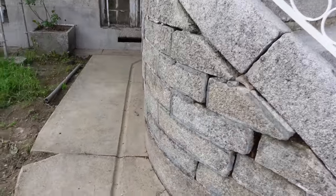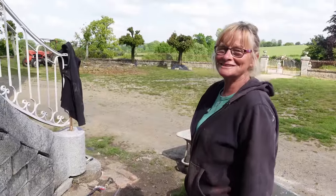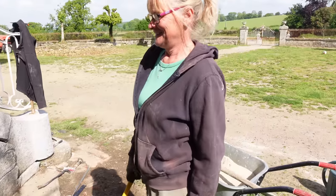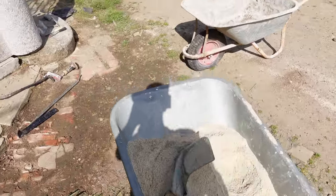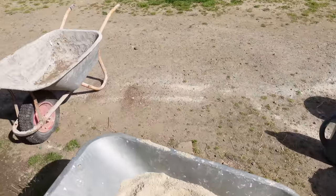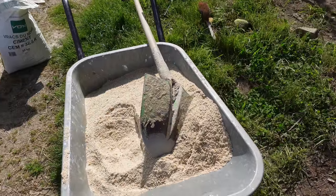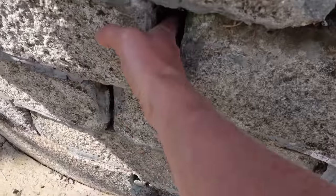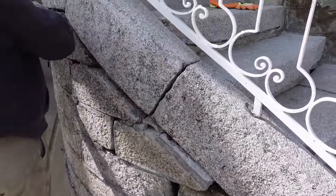So, ma'am's going to go along here and repoint all of this. Because you've got loads of skills from doing all your stone walls. I wouldn't say skills. And what we're going to do with this mix, because it's a bit more grey, is sand, cement and a bit of the lime in just to get the right colour and just to pack it out as well. So we'll do a big mix of that because we've got quite a lot of big gaps. Let's see if you can get your hand in there. So we'll get all of these sorted and go from there.